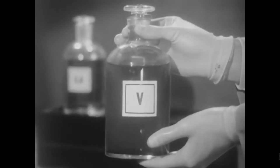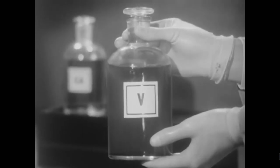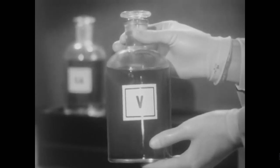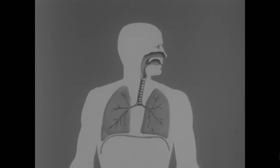V agents are also odorless. The most important difference, however, is their slow rate of evaporation. Although a V agent may be used as a vapor or aerosol, it is most likely to be encountered as a liquid contaminant, producing casualties by contact as well as by inhalation.